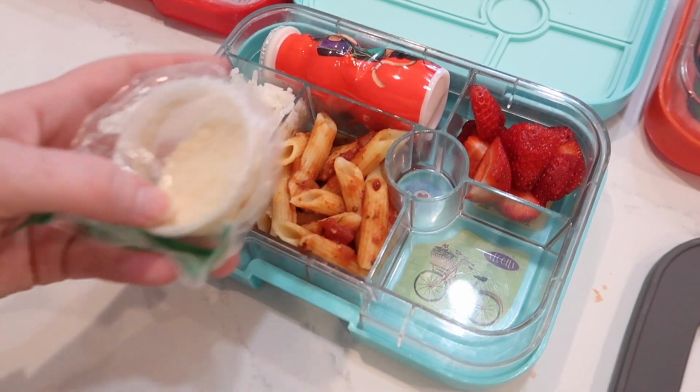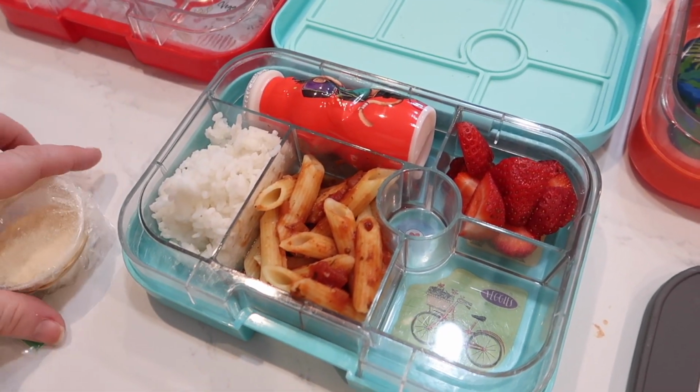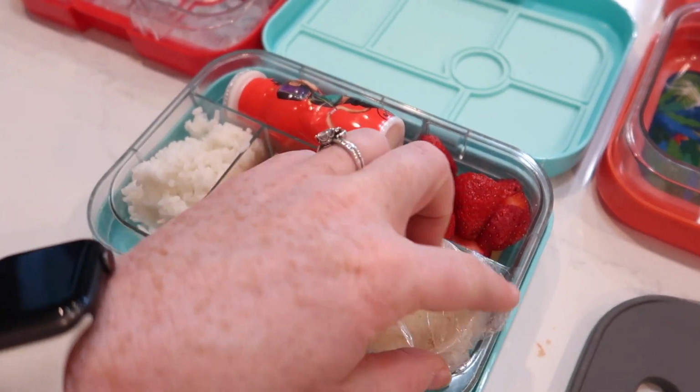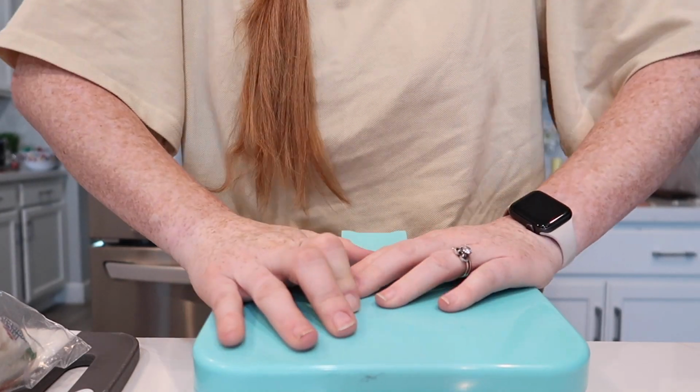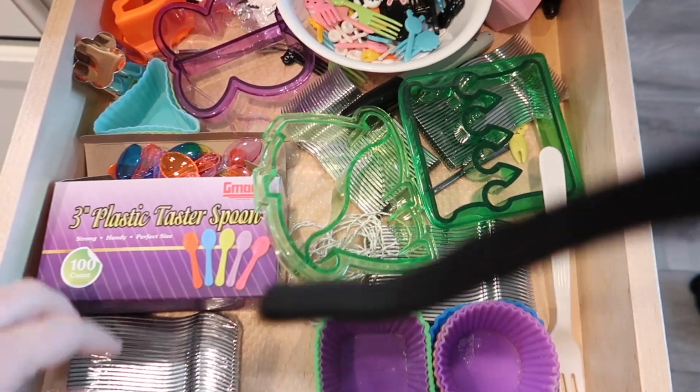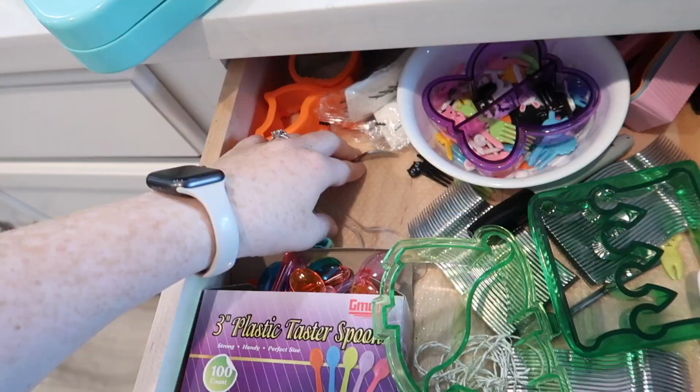For Addie's, she loves Parmesan cheese. It's a hit and miss on if she actually eats this every day, but let's be hopeful today. So I'm just gonna put that in there, and then a little treat for her in here. For lunches like Addie's, depending what they have in there, we have this little lunch drawer which has little plastic spoons in here. We got these little tiny forks which are the cutest thing ever.